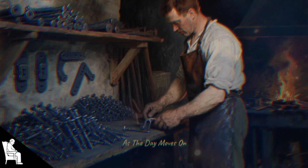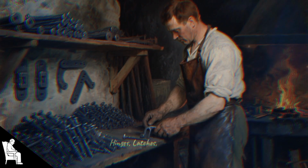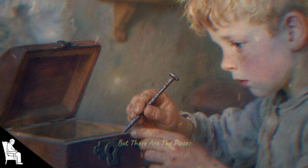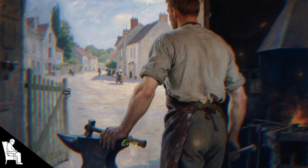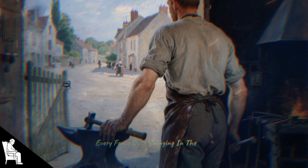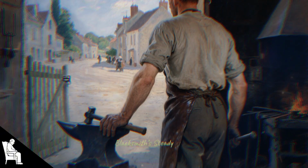As the day moves on, the shelf fills with nails, hinges, latches, and brackets. They look small, almost insignificant, compared to the large horseshoes stacked by the wall. But these are the pieces that keep the village alive in quieter ways. Every creak of a door, every slam of a chest, every fence gate swinging in the wind, all carry the imprint of the blacksmith's steady hands.